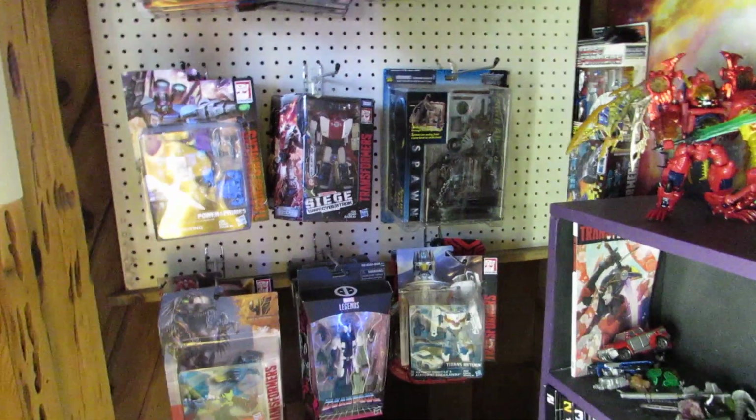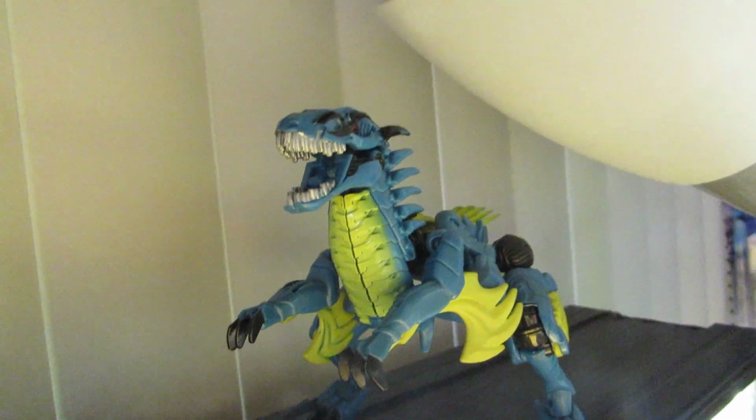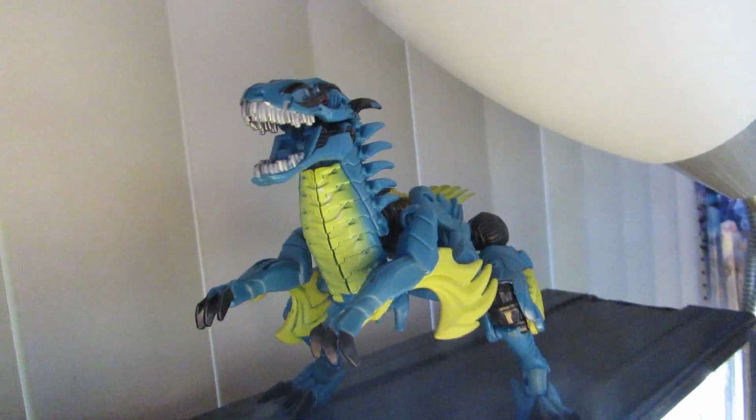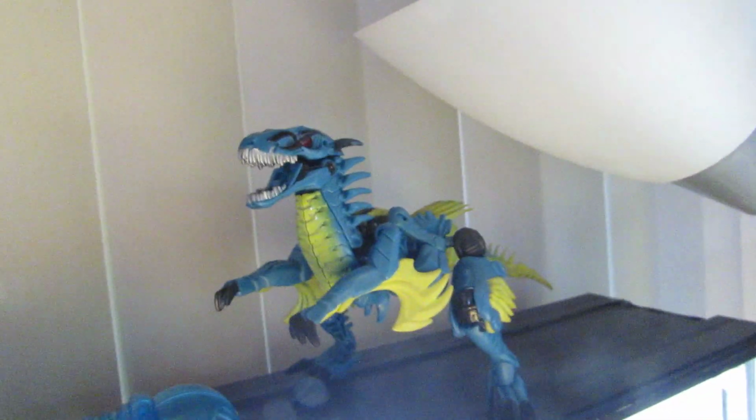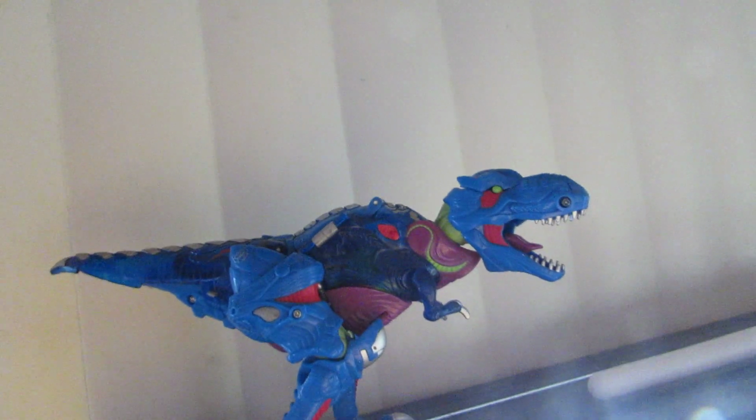I do have some odds and ends figures. My favorite one from the movie line was Slash. So I have probably 4 or 5 of him all over the place, and so he's probably been seen a couple of times. And then I have this Beast Wars Megatron repaint, the Cinder Store, in the translucent and powdered blue. Really a big fan of that.